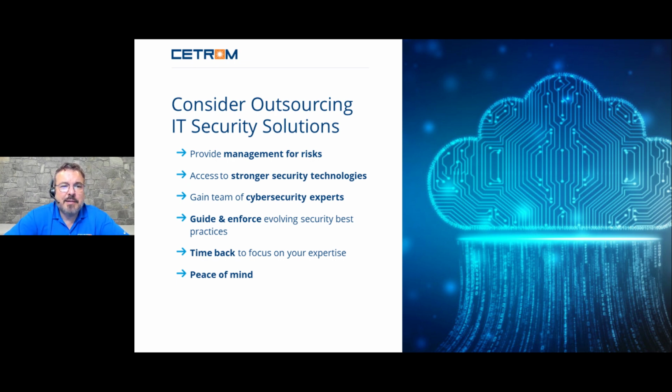One of the things you may want to look at is the risks and maybe shifting those risks to another firm, like an outsourcing company or a cloud provider. Often they have stronger security technologies. This is what they do. This is what they focus on. And there's a big difference between that and trying to be everything. Again, same reason why I outsource certain parts of my business.